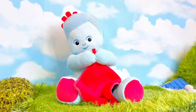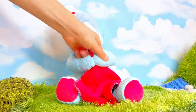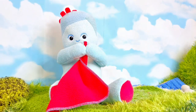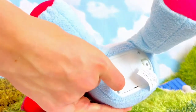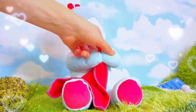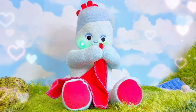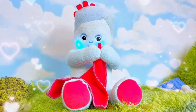Now let's see. Can you turn Iggle Piggle on? I think we push his hand. Oh, he's not working. I think we need to turn Iggle Piggle on. Can you turn him on for us? Okay, and give him a little squeeze, and oh, his cheeks light up. We can see him moving. We can hear the music.